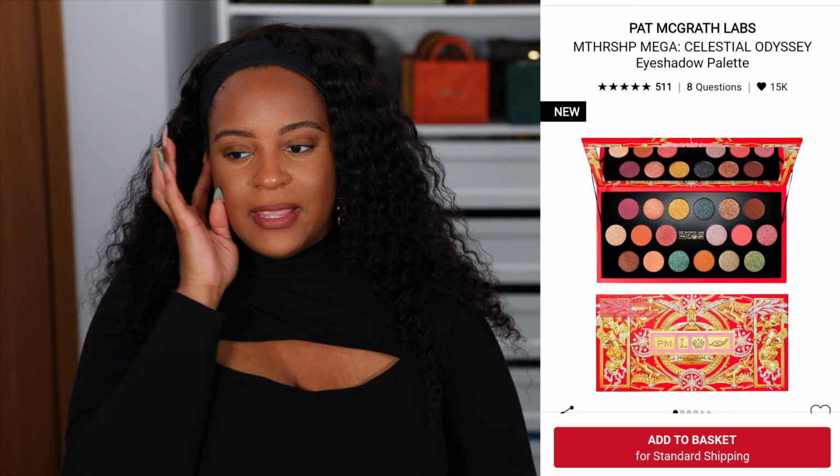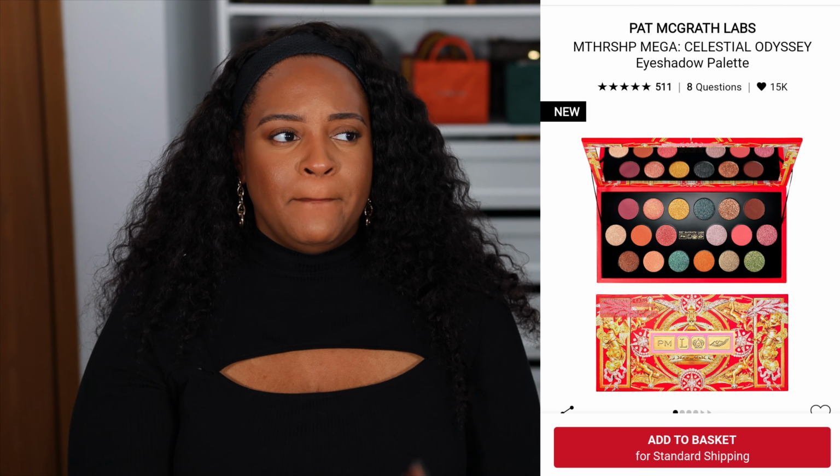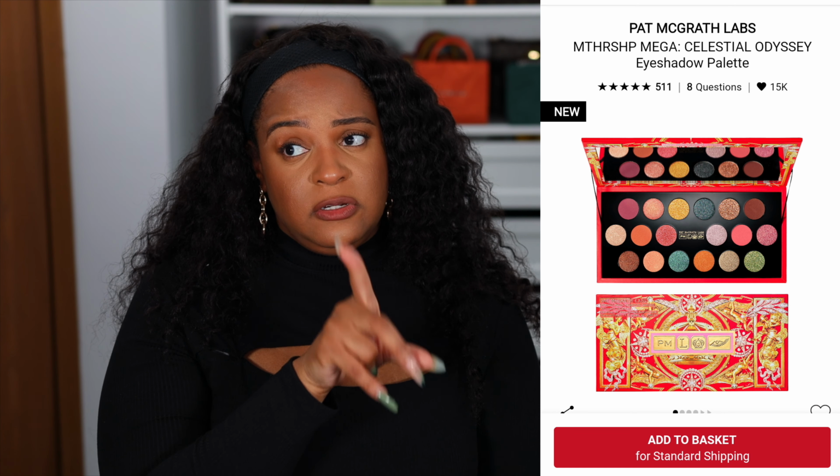And even Pat McGrath dropped another mega palette, and I was just like, okay. But did y'all peep that this year's palette is $10 more? I don't know why it's $10 more, because all she did was just arrange the colors differently. But they're both beautiful palettes. It's just I'm not really excited by them. So I don't know. This year it's been rough for me.